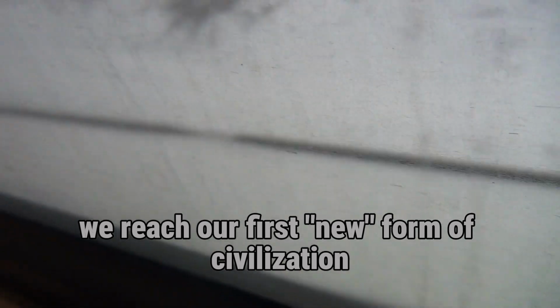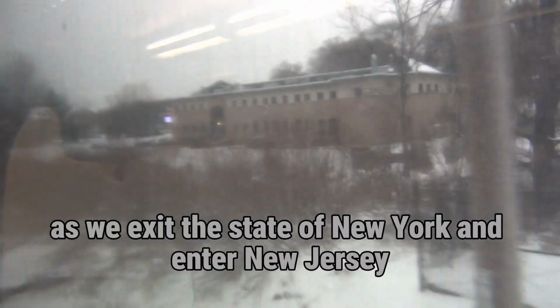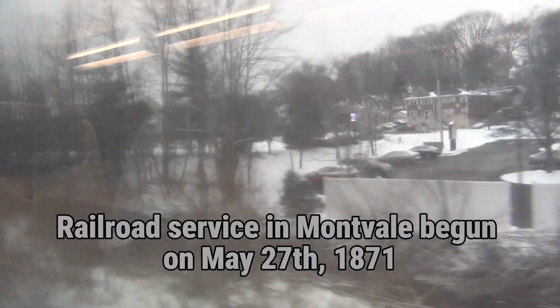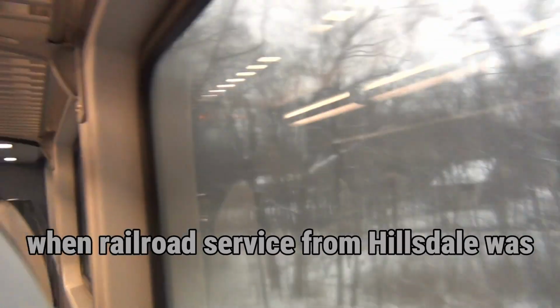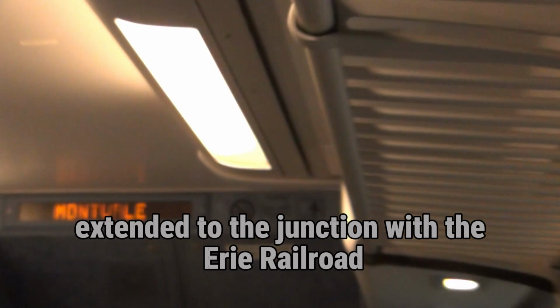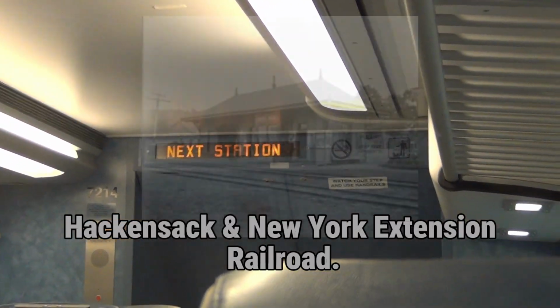After a few miles, we reach our first new form of civilization, if you will, as we exit the state of New York and enter New Jersey, stopping at the town of Montvale. Railroad service in Montvale began on May 27, 1871, when railroad service from Hillsdale was extended to the junction with the Erie Railroad Piedmont branch at Nanuet on the Hackensack and New York Extension Railroad.